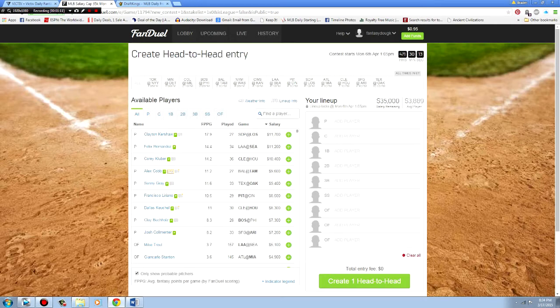So what FanDuel basically is: you pick one pitcher, one catcher, one first, second, and third base, a shortstop, and then 3 outfielders. You can probably assume there are going to be a lot of people who have not played MLB before who will immediately go for Clayton Kershaw. I'm going to assume that's probably a good play, especially since he's going against San Diego.